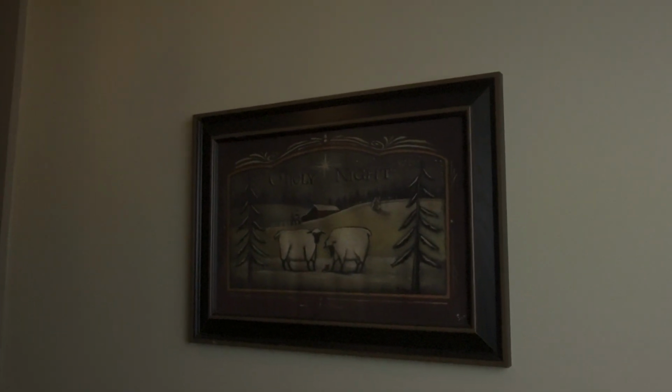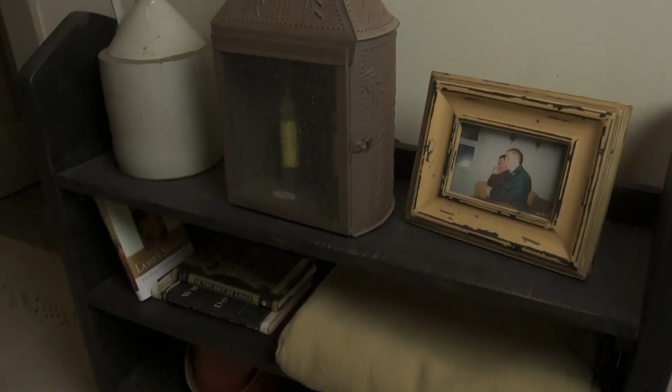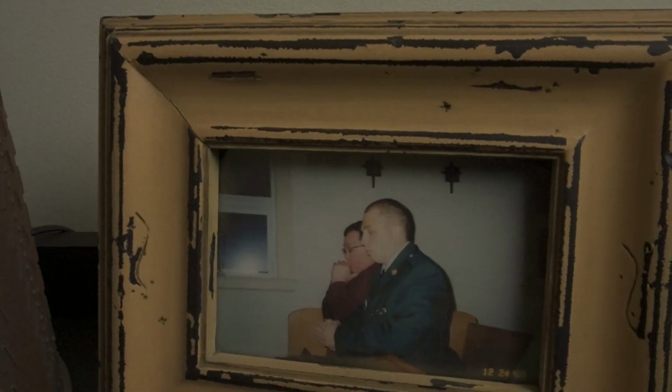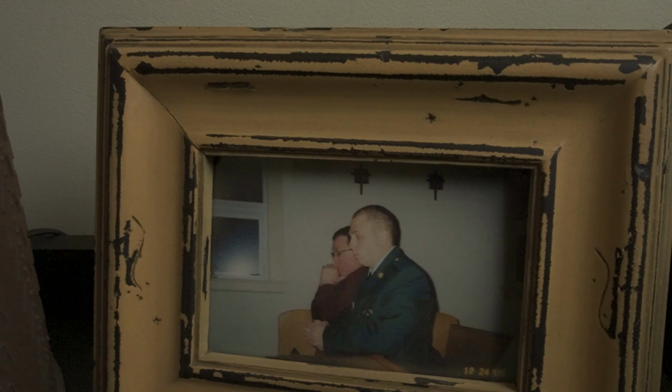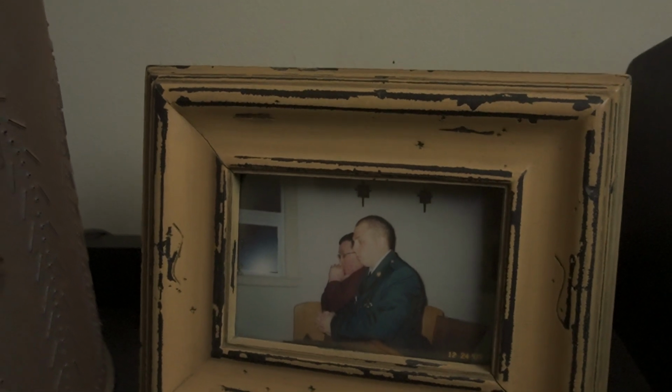All right, let's move over here. I walk around the corner. You can see here, I still haven't taken this picture down from Christmas, so I do need to take that one down. And then I have this shelf down here that just needs a little something. Not sure what. I love this picture. This is my husband and our son on Christmas Eve Mass quite a few years ago. Our oldest son was home on leave from the army, and I love that picture. So maybe some more spring-ish pictures would be good.